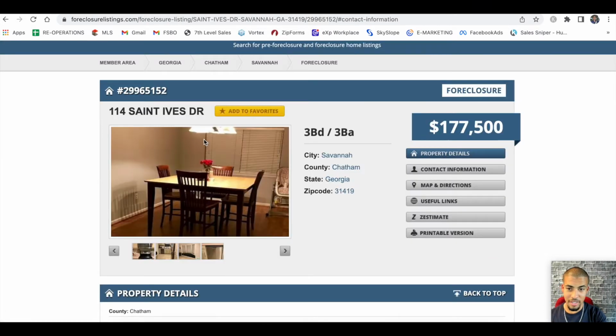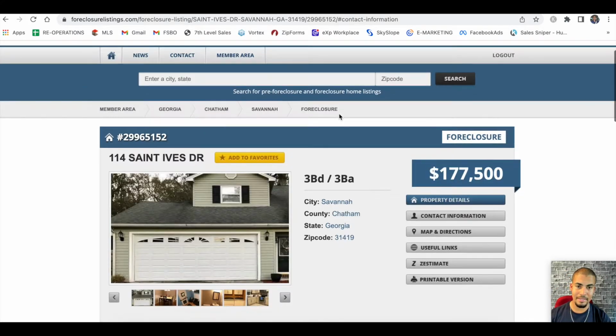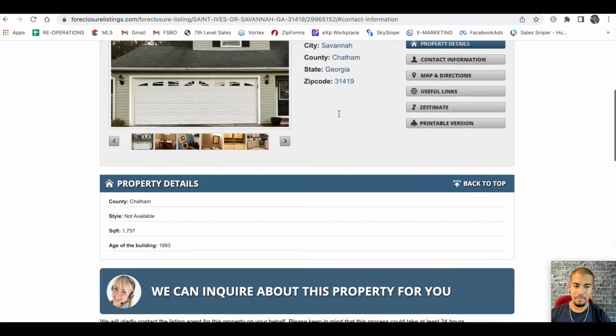All right, so here is the home. As you can see, it has multiple pictures. This is the actual home. You can get the contact information, map and direction, useful links, or whatever, right? Printable version. Now, that is how you find a property that is on the foreclosure list. Make sense? There you go.